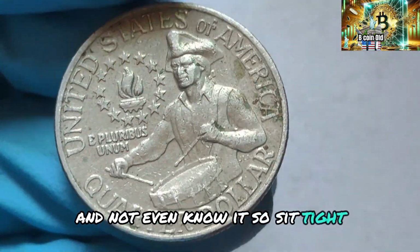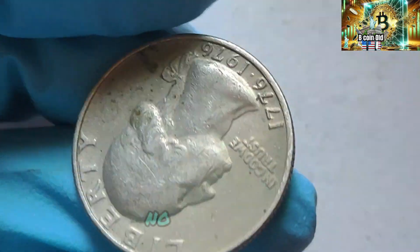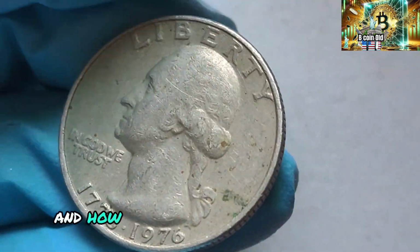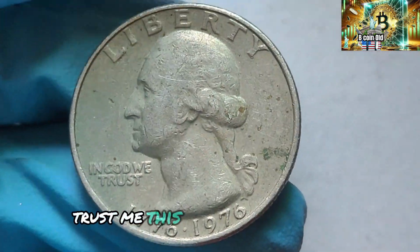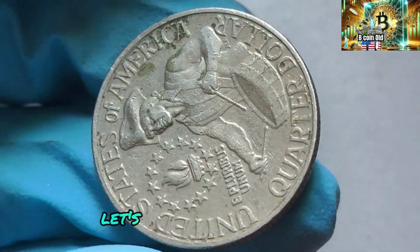So sit tight, grab your coffee, or maybe a magnifying glass, because today we're diving into the 1976 Ellis Island, Washington quarter. We'll talk about its insane value, what makes it special, and how you can check if you have one hiding under your couch cushions. Trust me, this could be the easiest million you never knew you had. Let's get into it.